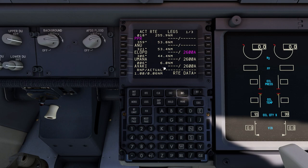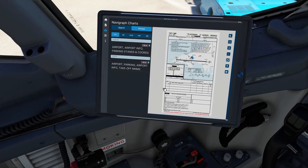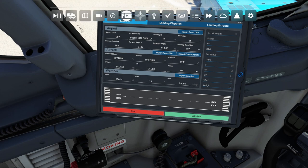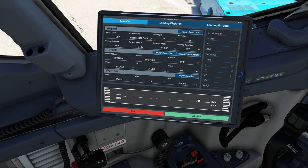Performance setup. Let's go to init ref performance. So cost index is 45. Let's just go to the electronic flight bag. Tango Golf Papa Romeo, Point Salinas International, runway ID 10. Right, import from aircraft. Optimum, anti-ice off, weight, CG, packs on. Import weather. We have live weather. We're not on live time, but we do have live weather. Right, calculate.